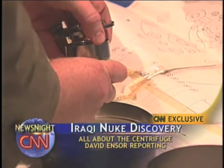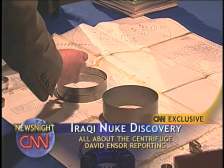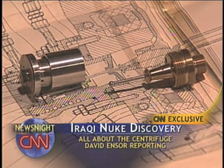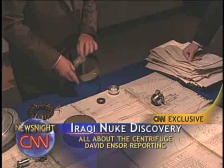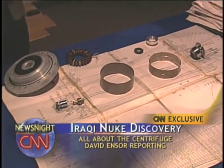The gas centrifuge equipment dates back to Iraq's pre-1991 efforts to build nuclear weapons. Experts say the documents and pieces Obeidi gave the U.S. were the critical information and parts to restart a nuclear weapons program, and would have saved Saddam's regime several years and as much as hundreds of millions of dollars for research.